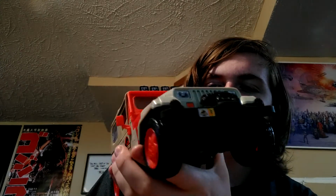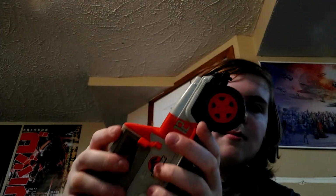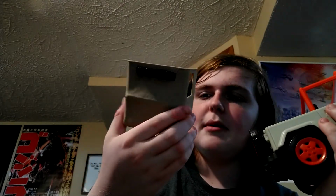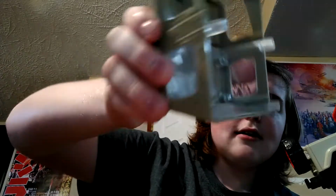Mattel is kind of known for making Hot Wheels and stuff. You can see all the stickers and stuff. You've got the license plate on it, and all the headlights, everything like that. To take it off, all you have to do is just pull it off like that. And there is clear plastic for the windows as well, which is really cool.